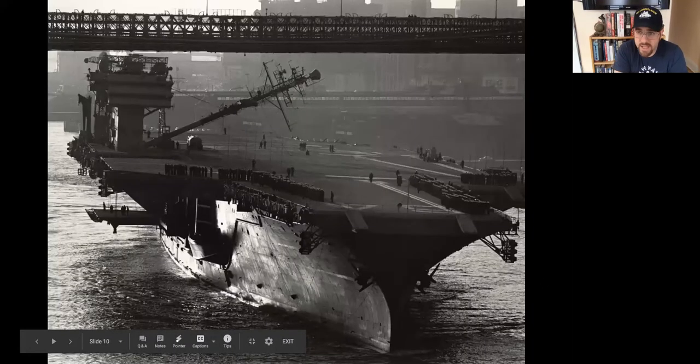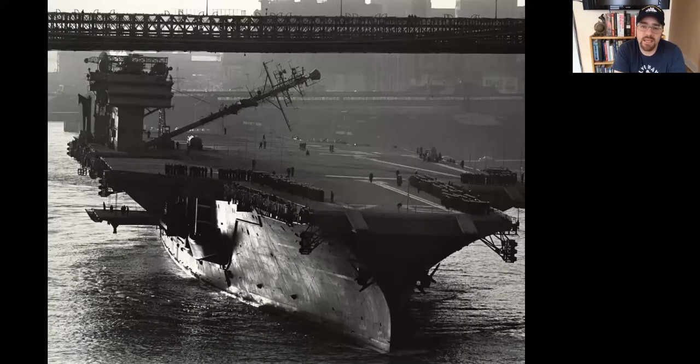And so really dramatic picture. This is the USS Constellation. So this is 1962, passing under the Brooklyn Bridge. You can see that mast fully folded down there. And so we've actually had the opportunity to meet a number of crew members and workers who actually worked on the construction of this ship.